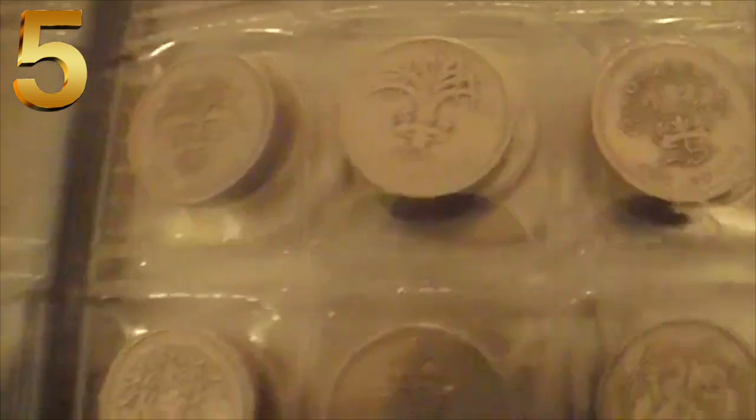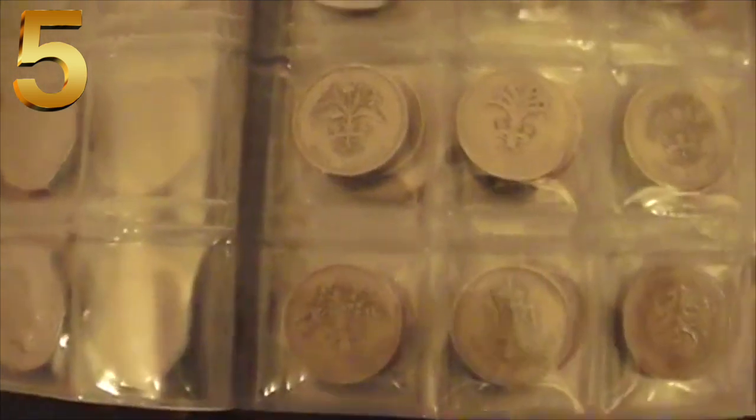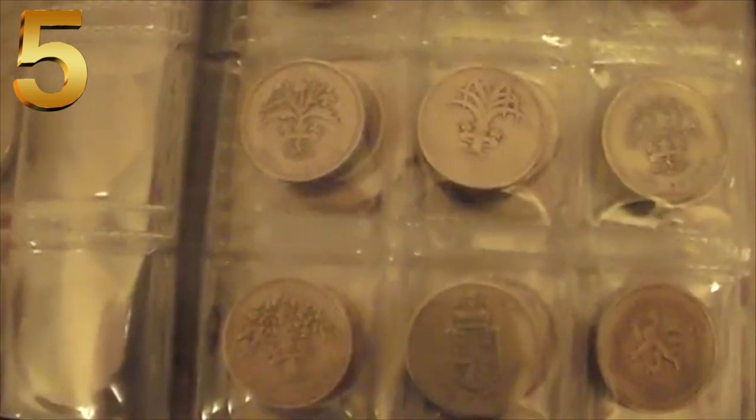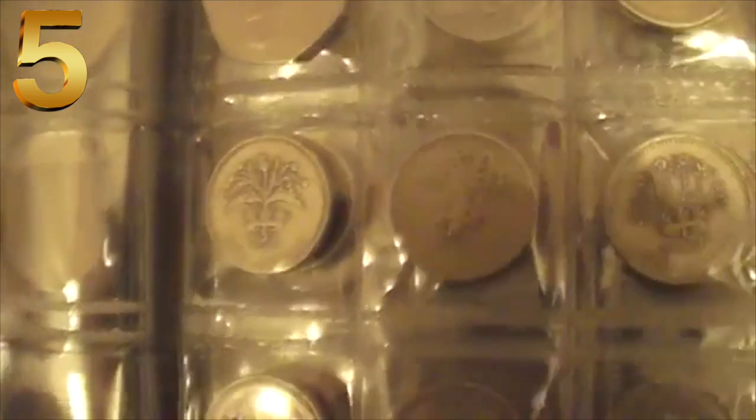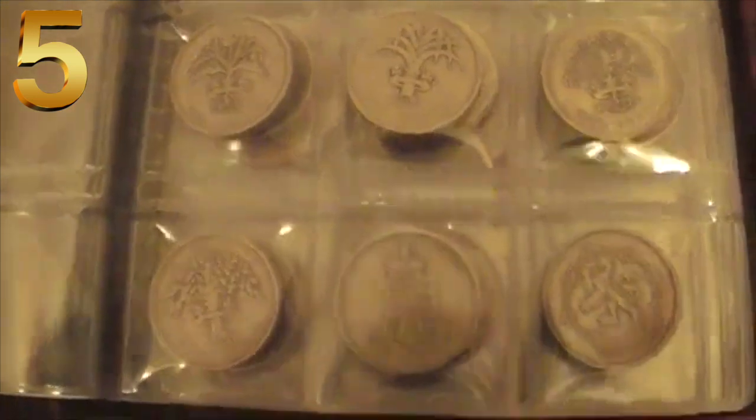All of these in total from the common years. Thistle and leek, both years were about the same. The later one in both is usually a slight bit rarer, but on those two, about a £5 for them all for the common years.